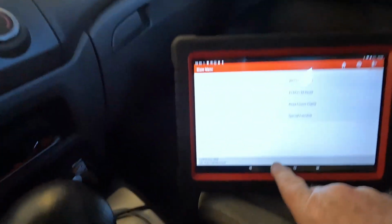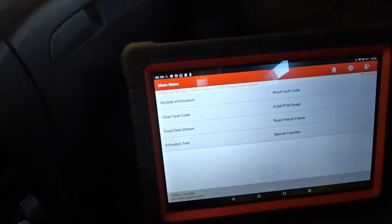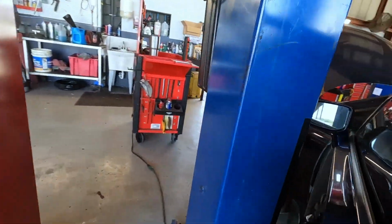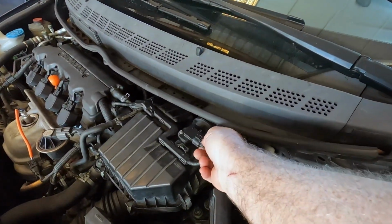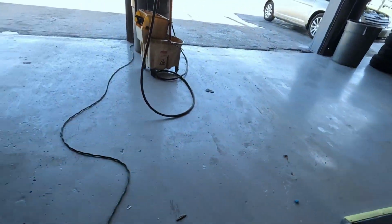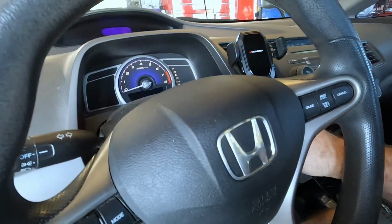But let's see if it's setting a code now. Read fault codes. No trouble codes. You can see where the tach drops off. Now without turning the key off, you spent $1,700 at other shops, because obviously the mass airflow was replaced and it didn't fix the problem. Now there is a slight chance that it could be in backup fuel, and that's why it's running badly.